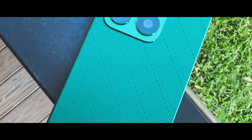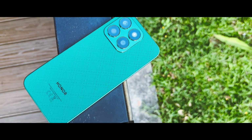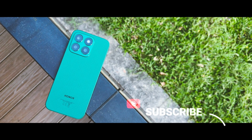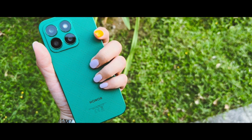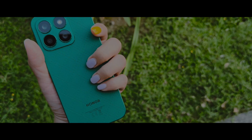The phone is priced at 12,999 pesos. While this may seem pricey for an entry-level smartphone, I guarantee you won't regret buying it. The Honor X8b checks all the boxes for the smartphone that you are looking for.